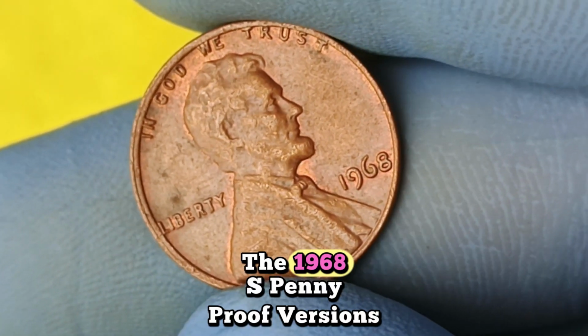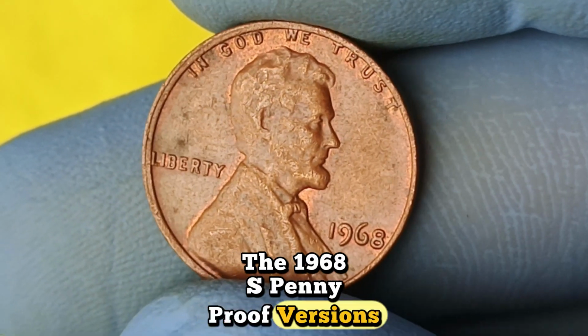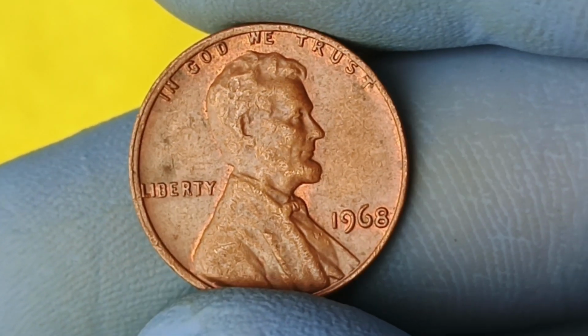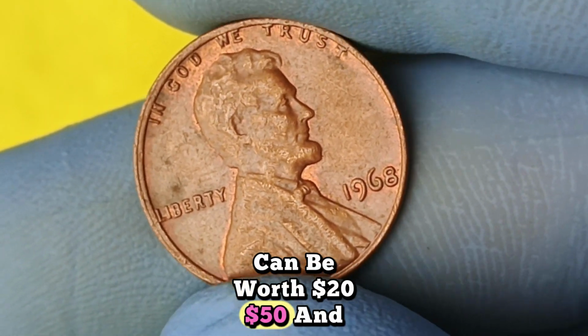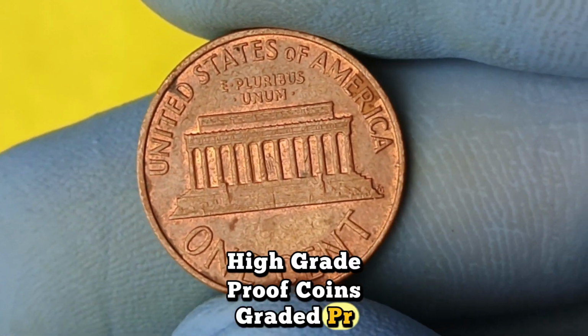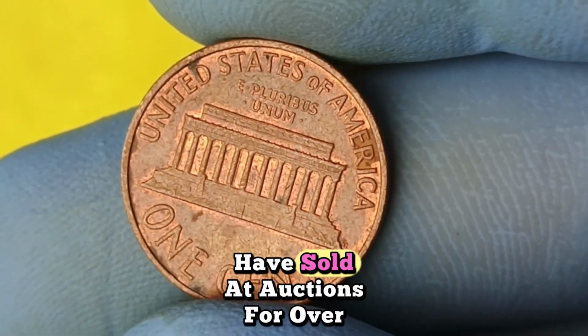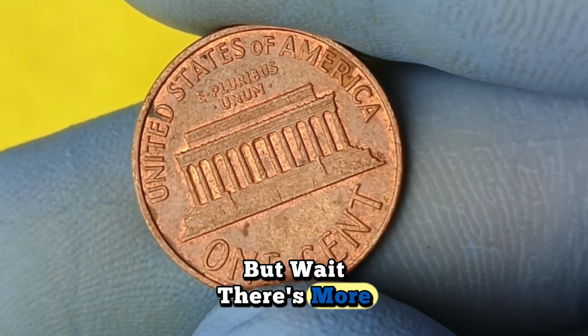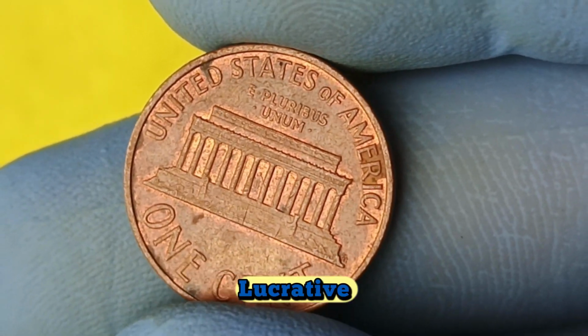Now here's where things get exciting. The 1968 S penny. Proof versions of this coin, when they're still in beautiful, mirror-like condition, can be worth $20, $50, and even more. High-grade proof coins graded PR68 or higher have sold at auctions for over $100.